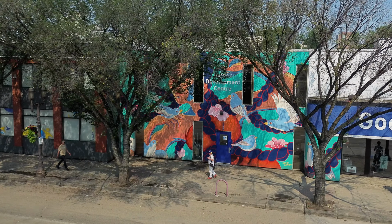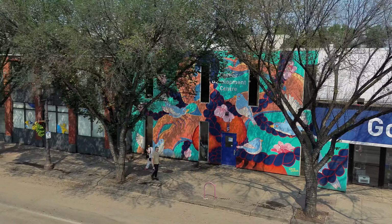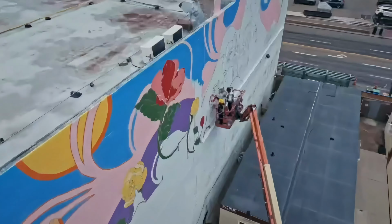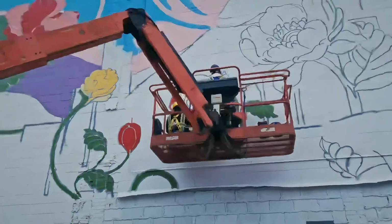I just returned from an incredible week collaborating with my friends at the Edmonton Mural Festival, and I can't wait to tell you all about it. I've been lucky enough to work with the Edmonton Mural Festival twice before. First in 2023, when I painted this piece, Nest. And in 2024, when I returned to tackle this absolute beast of a wall with my mural, Dreamer.